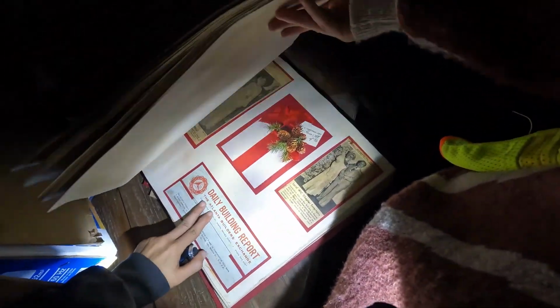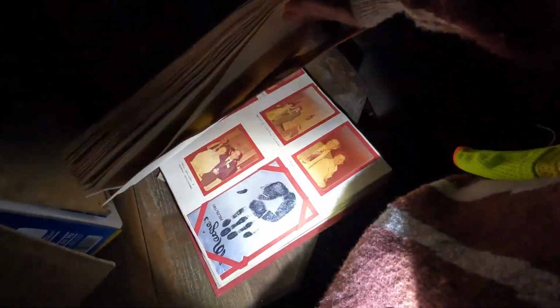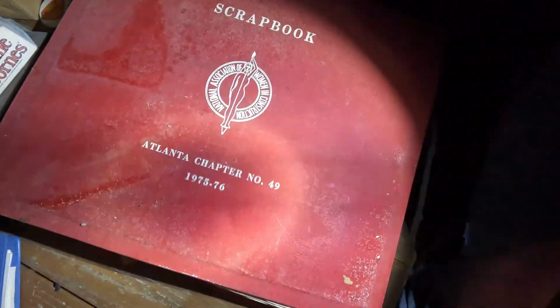Wow. We just found a scrapbook full of old stuff. Dealer's Exchange. Oh, no, that's downtown. Oh, for real? There's a scrapbook full of memories. Yeah, we won't go through that too much because I don't want to get into personal stuff. That, and I don't want to give out the address. National Association of Women in Construction, 1975 to 1976. But let us go upstairs.